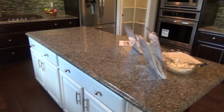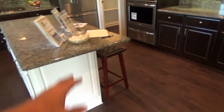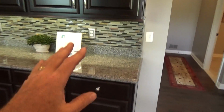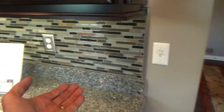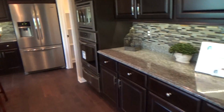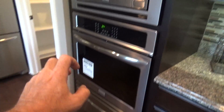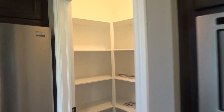You can seat about 4 to 5 people around this center island. That granite is called Caledonia. We use a tile backsplash, and we do under cabinet lighting underneath here with LEDs. To the left of that, you've got your warming drawer at the bottom, oven, microwave right there. And then to the left of that is your walk-in pantry.